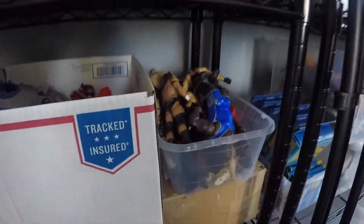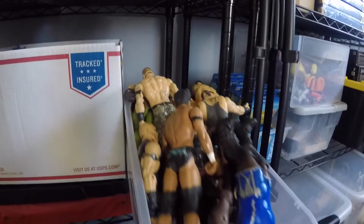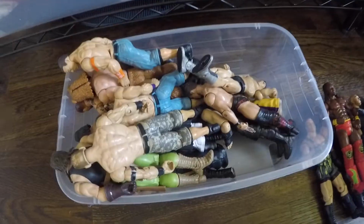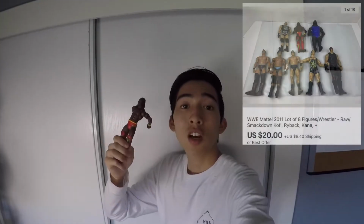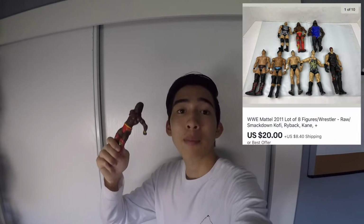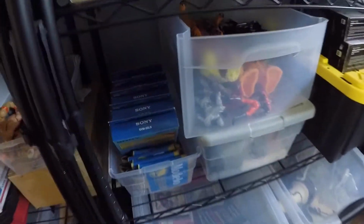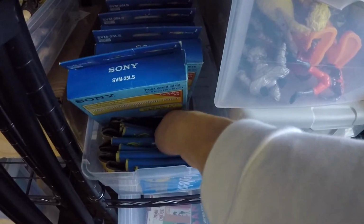Alright, so we have 8 WWE figures to pull. So let's go ahead and bring these down here and grab the right ones. Oh, alright. That's awesome. Okay, anyways, let's grab the right ones. These 8 came from a bigger lot that I got from, yep, you guessed it, Mercari. These cost me around $5 and it sold for $20 plus shipping, and they will be going out in a padded flat rate envelope. Right, next up we're going to be pulling a knife out of this bin right here.